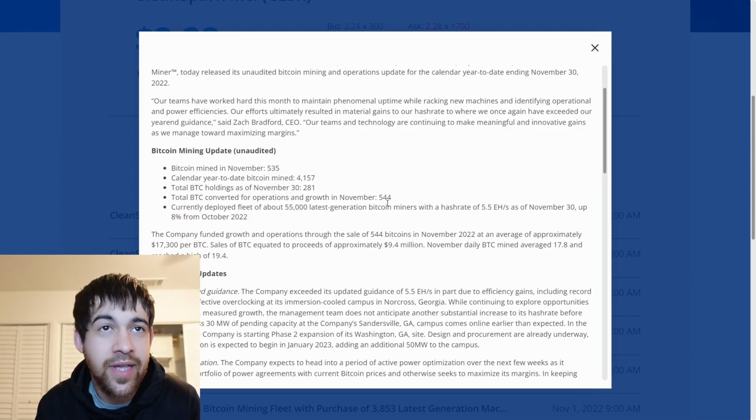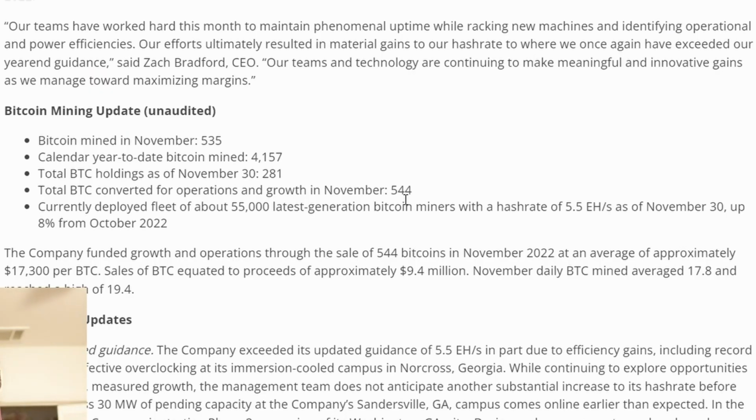And as said by Zach Bradford, the CEO, our teams have worked hard this month to maintain phenomenal uptime while racking new machines and identifying operational and power efficiencies. Our efforts ultimately resulted in material gains to our hash rate to where we once again have exceeded our year-end guidance. Our teams and technology are continuing to make meaningful and innovative gains as we manage towards maximizing margins.